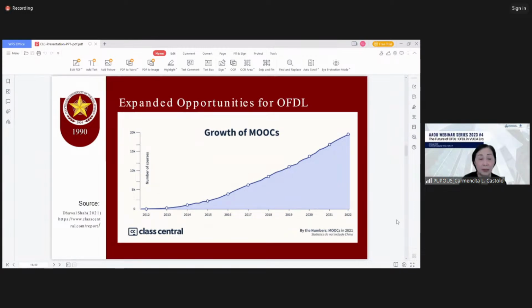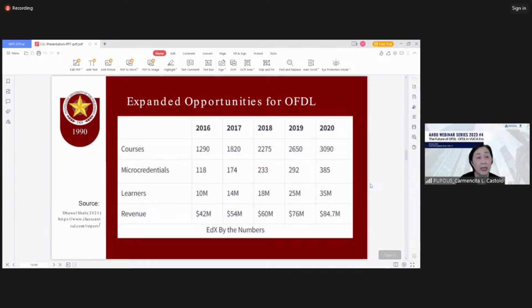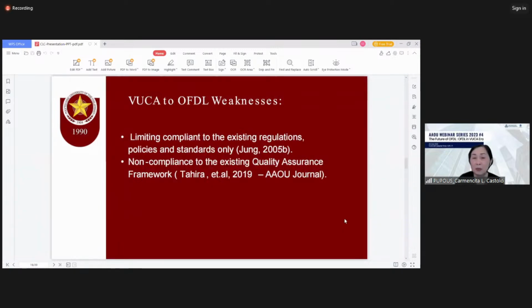Micro-credentials or short certificate courses have developed consistently and the number of learners has grown exponentially. This success, however, poses challenges to OFDL providers with weaknesses. These are: fixed cost is high for infrastructure development; lack of infrastructure, monitoring and controlling system for the e-learning and student support; lack of clear and communicative instructions in the instructional materials for learners in their learning process; and constraints in the material development and content review process. Limiting compliance to the existing regulations, policies, and standards only, and non-compliance to the existing quality assurance framework.